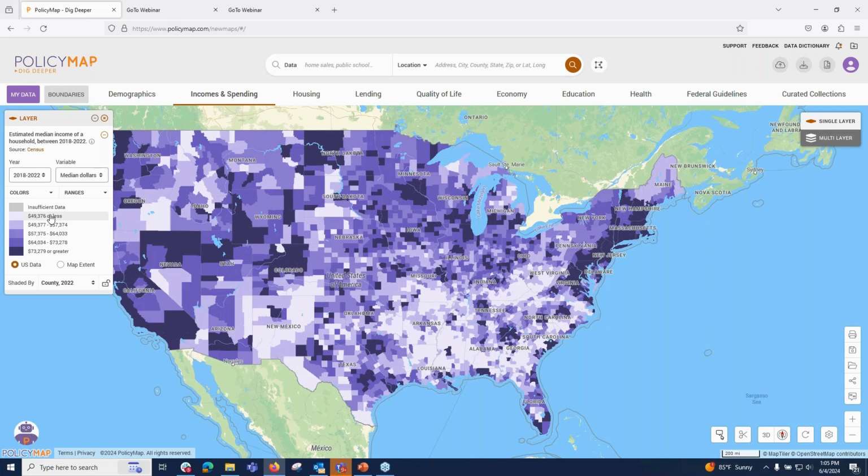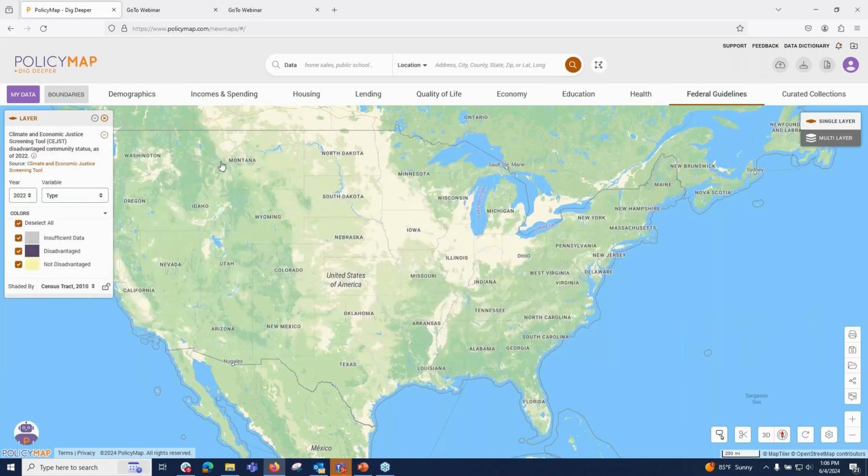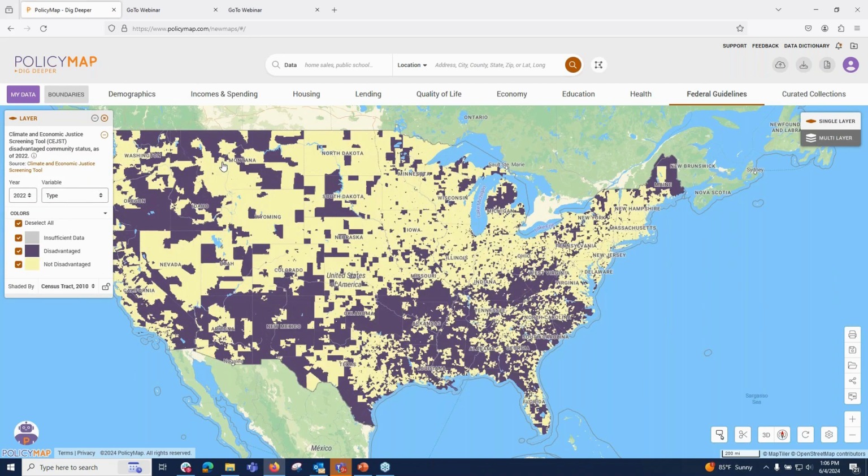All of the thematic data in PolicyMap works this way. It's available on a click through these menus. There's housing data, we have lending data, a variety of quality of life indicators, information about the economics of a place, the kinds of jobs that people have, educational attainment, health conditions, and then most recently, under federal guidelines, we loaded the EPA's Climate and Economic Justice Screening Tool data.